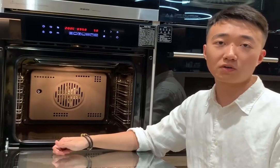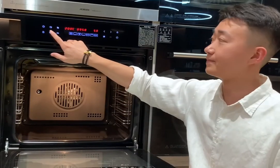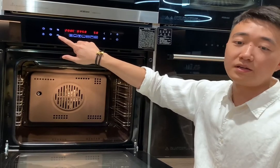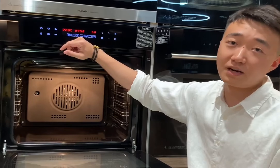There are 4 shortcut keys on the surface. These are for wings, steak, cookies, and bread. The temperature and time are preset. Users can customize as well.